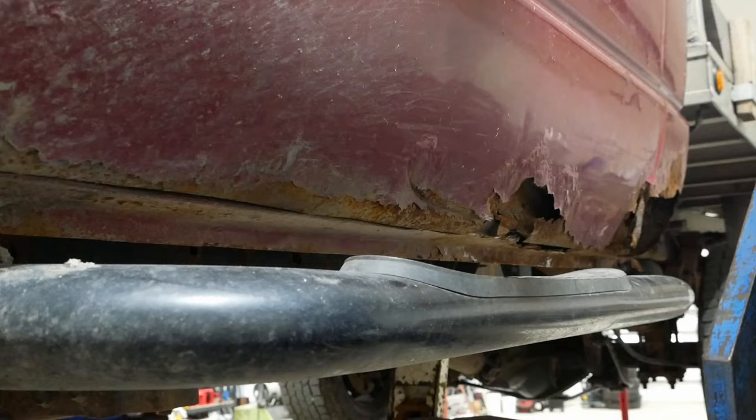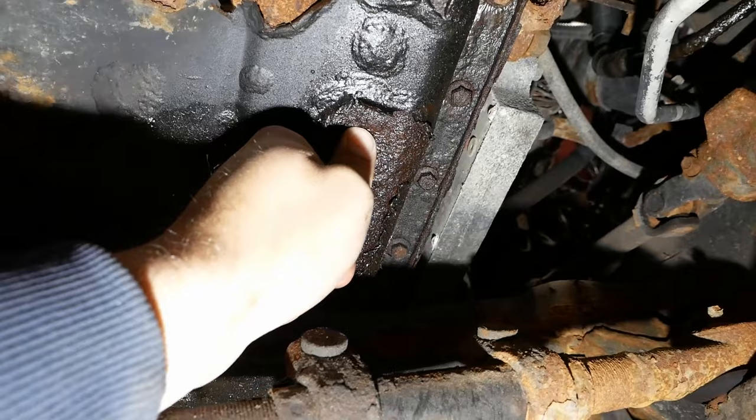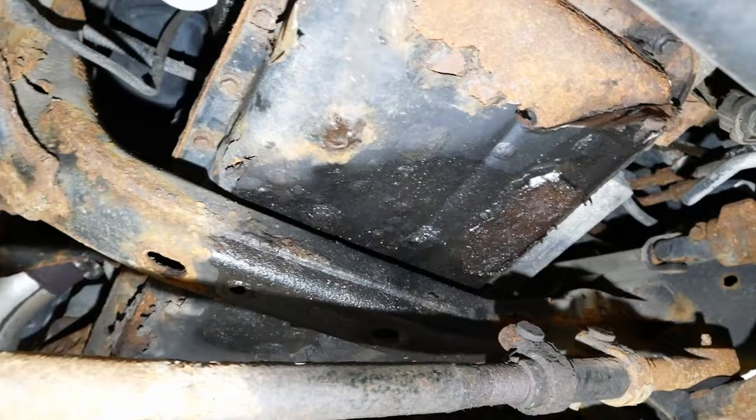So the first and most obvious problem is the oil leak. It's coming right out of the oil pan. It's just rotted out. I can shove my thumb right through that, and it's like that pretty much all over. Pretty common problem in our area, the salt just gets them. I think I have a video where we did one of these on an International dump truck. Same deal, just rusted through. But it's not nearly as easy of a job in one of these pickups.